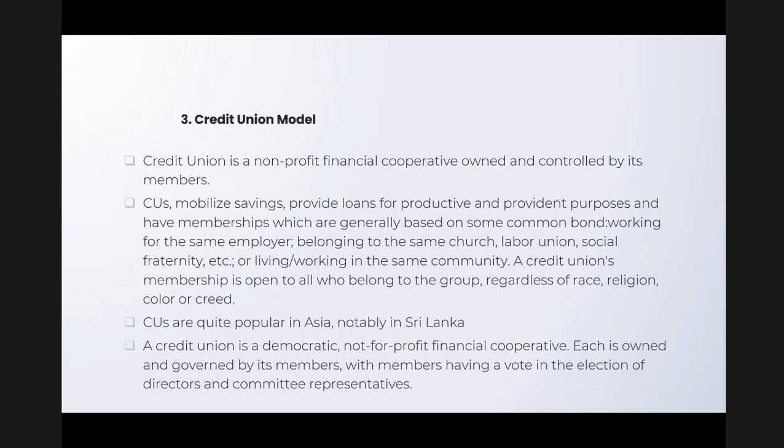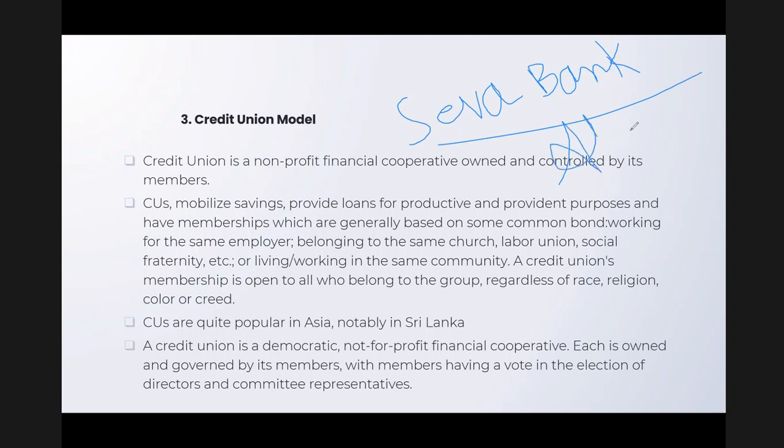The third model of microfinance is the credit union model, which has evolved especially in India and is practiced in India. The most famous example of a credit union is Seva Bank in Ahmedabad. The most notable feature of Seva Bank is that it is 100% managed by women. It is an Ahmedabad-based bank or cooperative society. So this model is known as the credit union model.